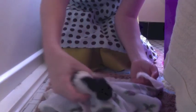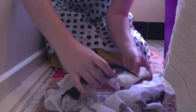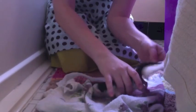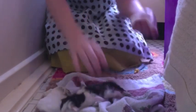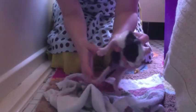When you've gotten into kitten fostering for a while, you will be surprised how happy poop makes you. Poop is like, excellent. This kitten is healthy. His digestive system is working. It makes you very happy. There we go. He's all done. He's ready to go sleep for another couple hours until it's time to feed him again.